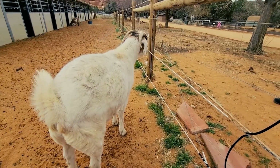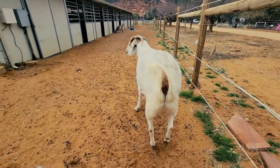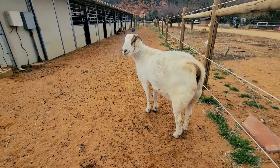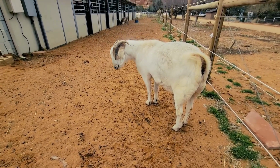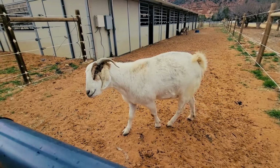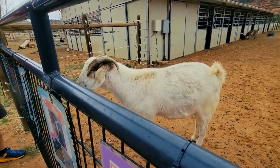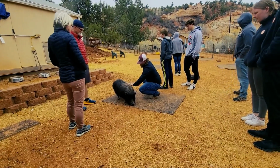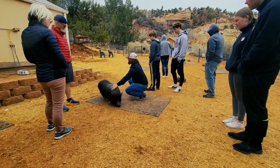But he's such a pretty guy. He's only 3 years old. Goats can generally live between 14 to 18 years. So he's just a baby. And he is our largest goat at right about 180 to 200 pounds. He's a Boer, B-O-E-R. A lot of that is kind of just mud that just stays on there. And they do that to help keep bugs off of them.